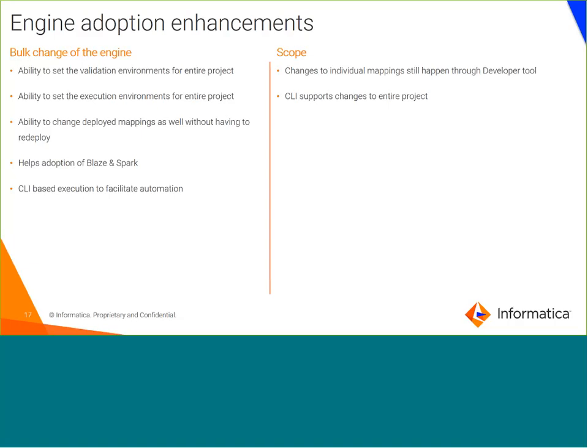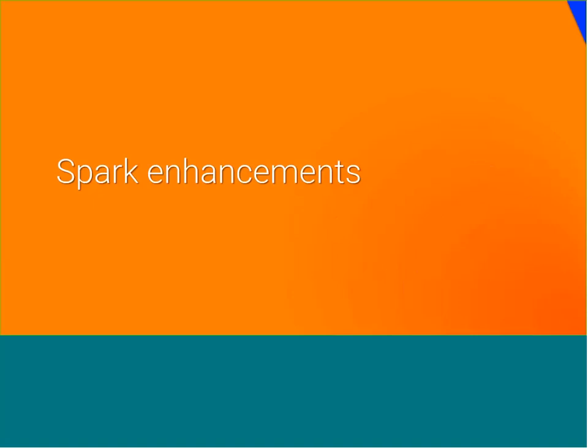Say you have thousands of mappings which are all running on MapReduce today, and you want an automated way of moving all of them into Blaze, you can use this functionality which we have introduced in 10.2. It will help you to bulk change the engine from one engine to the other instead of doing it manually through the UI. So these are the different features we have done on the platform side.